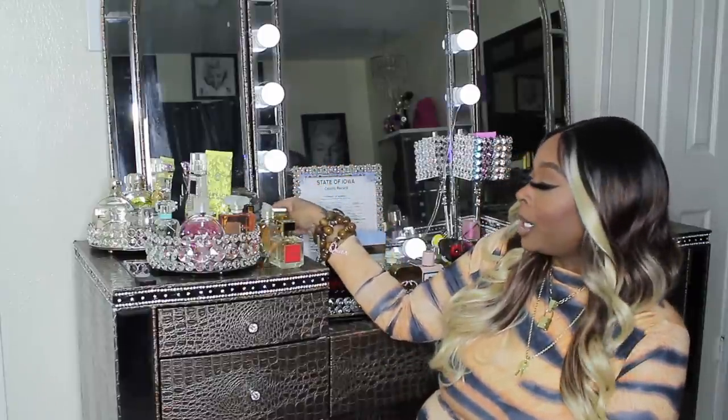Gabrielle by Chanel. Y'all see this bottle still full, so I ain't gonna even talk about it. Garbage. But I'm not giving that away because my baby girl got it for me for Christmas. Don't like it at all.